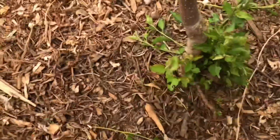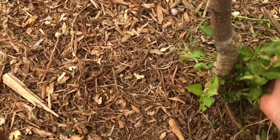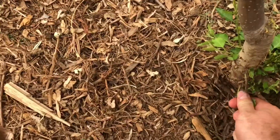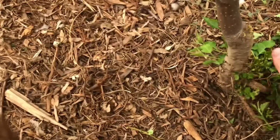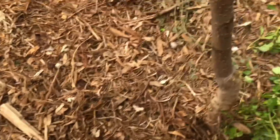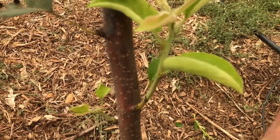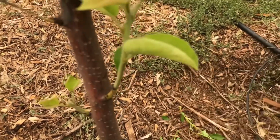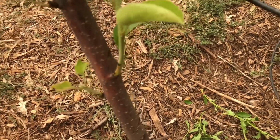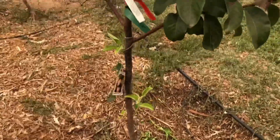Got a lot of suckers here. Just pinch those off. You want to pinch off any suckers that are below the graft, and you might have to come in here with some clippers to really get it. These two here I'm going to leave. I want to get these as low as possible for fruiting. I want the fruit as low as possible.